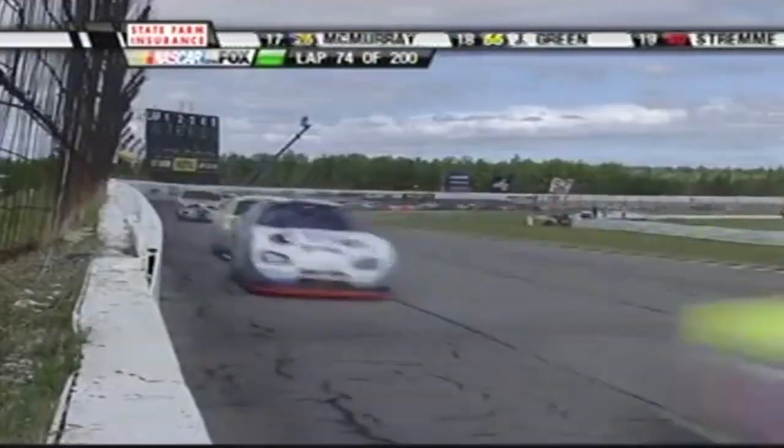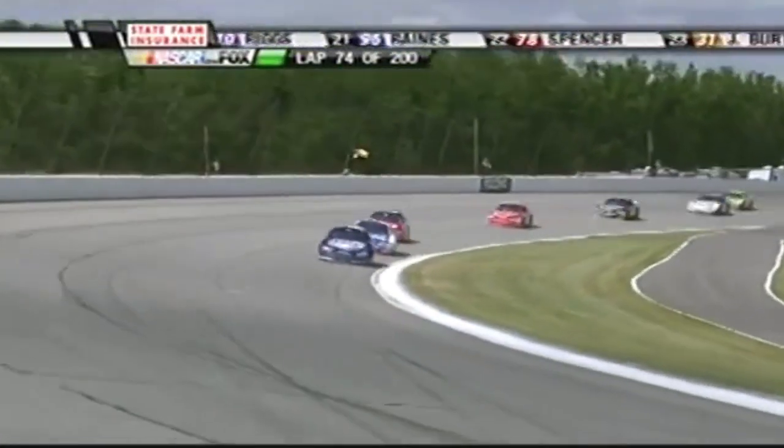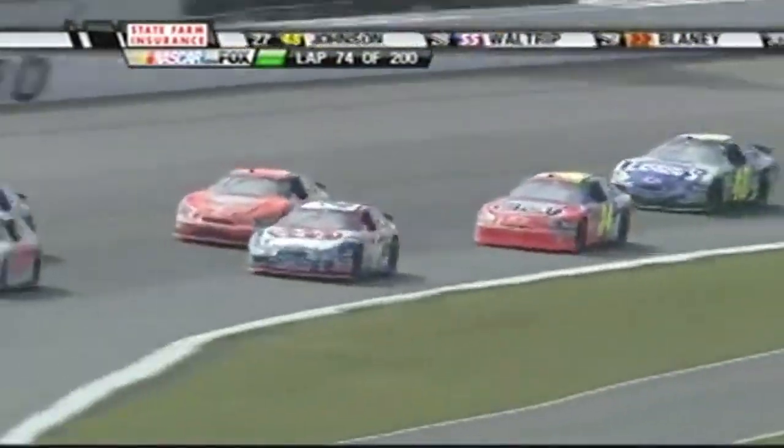They try to get single file by turn 2. Kenseth picked up a spot, as did Harvick. Well, turn 2 truly is like a funnel. It's got all kind of room going down there, but when you get there, it's a single file deal. Tony Stewart to the outside, as he's done on every restart. But now he's got Tony Raines just ahead and drops to the inside.